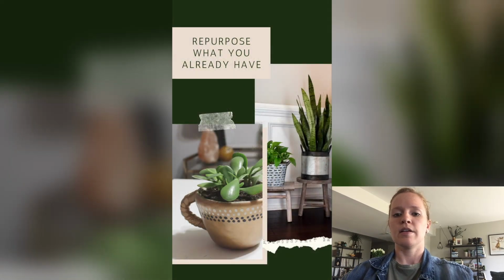And think about repurposing what you already have around your home to refresh your space and add greenery. So you don't have to break the bank to incorporate greenery into your decor. Think outside of the box. A stool or a chair can create a really fun plant stand. Stack some books underneath a smaller plant to give it a height boost on a surface.